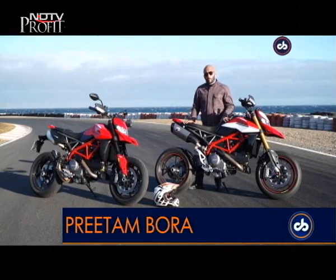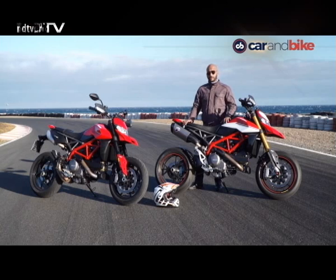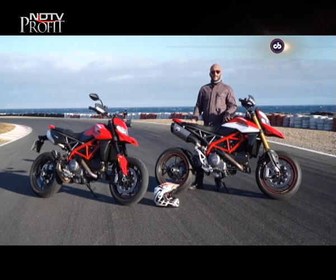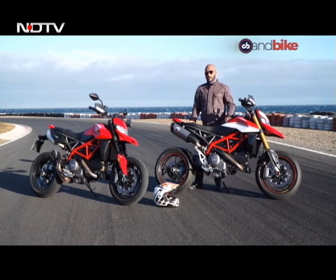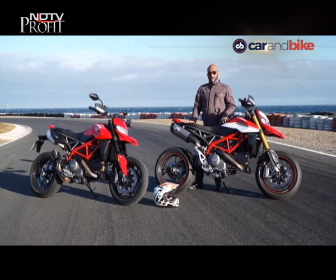Now, Ducati's more popular motorcycles in India are the Scrambler, the Monster, and of course the Multistrada range. This, the Hypermotard, hasn't had the kind of success it has had across the world. It's got quite a significant fan following across the world, but in India, it has failed to achieve the success of its siblings.